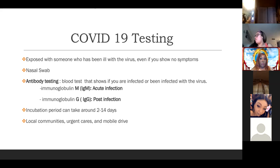There's another test. The testing can be done nasally, and it can also be done as blood work, which is an antibody test that shows if you've been infected or if you are infected. So it's like an immunoglobulin. It's your immune system. They're testing to see if you have the antibodies. It's called IgM, which is if you're currently infected, and IgG, which is post-infection.